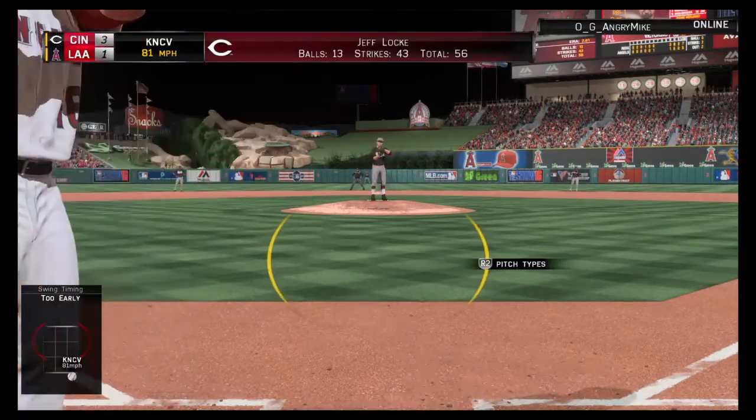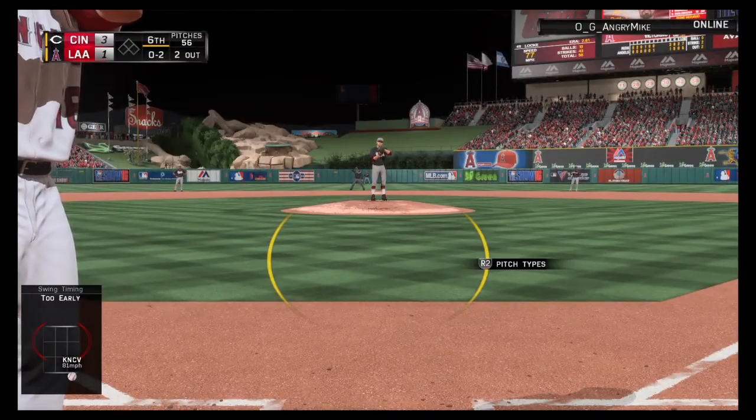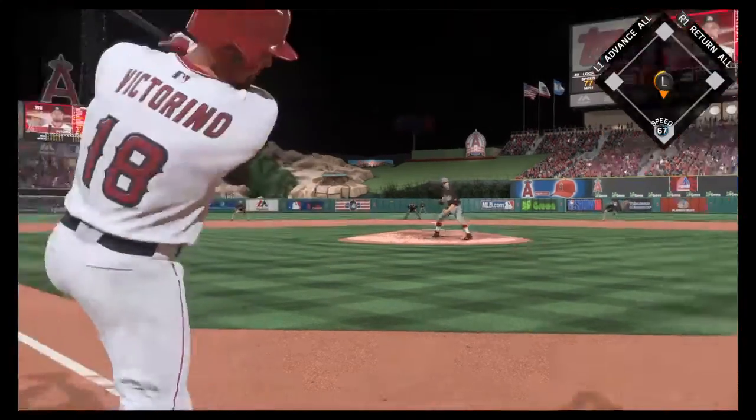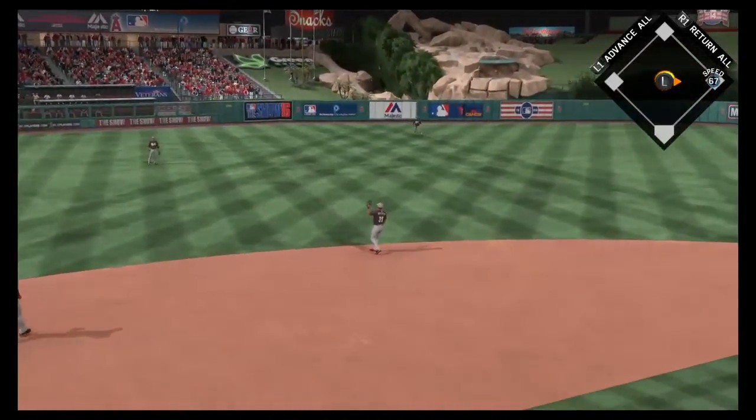And Victorino can't time that one as he falls behind here. 0-2 now. And this has been a pretty good comeback from that leadoff home run. 2 straight outs now and 2 strikes here as well. Line drive to left. That gets down, and the inning continues.